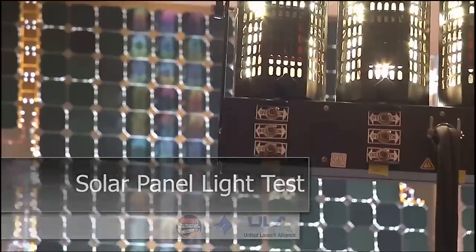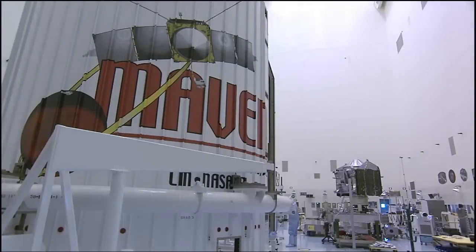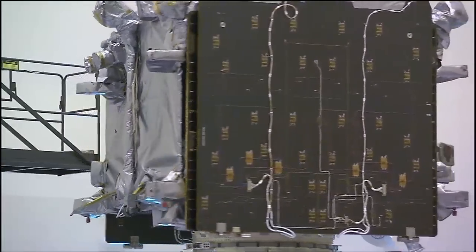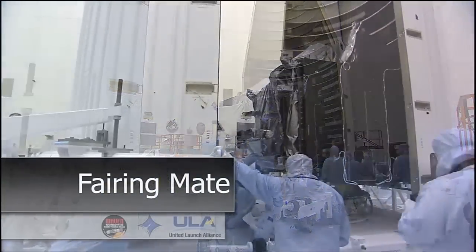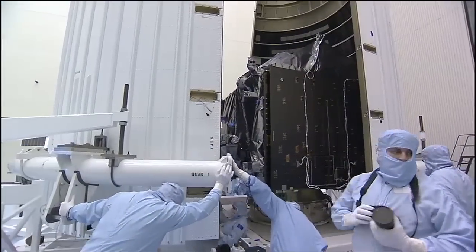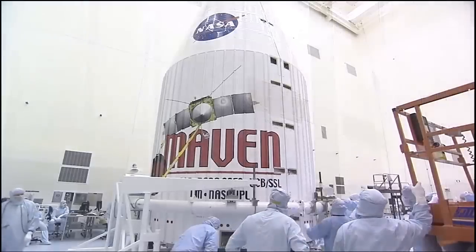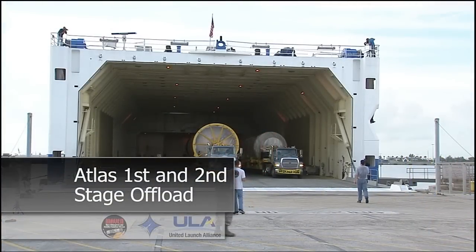This is another solar panel light test where we're actually illuminating all of the panels on the ground, making sure that they're going to generate the required power that the spacecraft will need. This is a spin test. We make sure everything is properly balanced before we then encapsulate the spacecraft with a protective shroud, what we call a payload fairing. And that is the Maven payload fairing around the spacecraft.